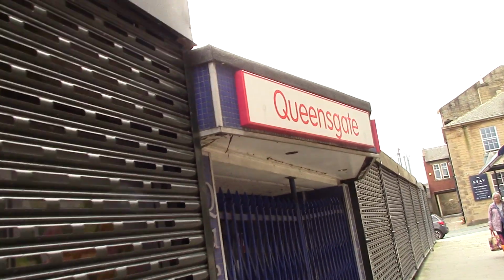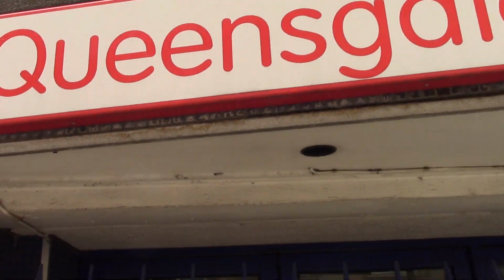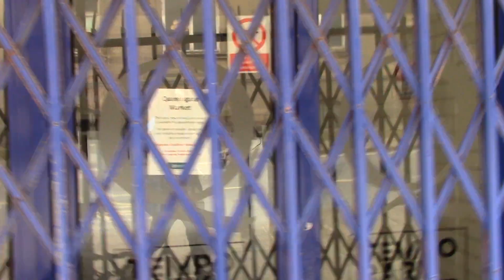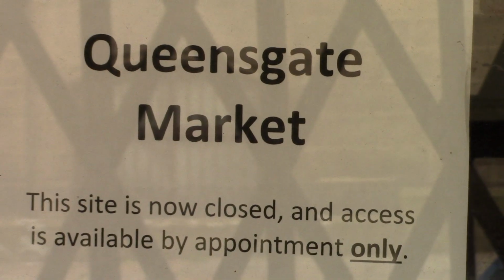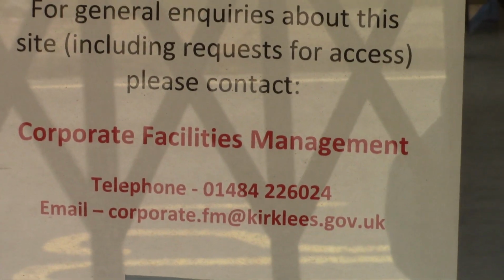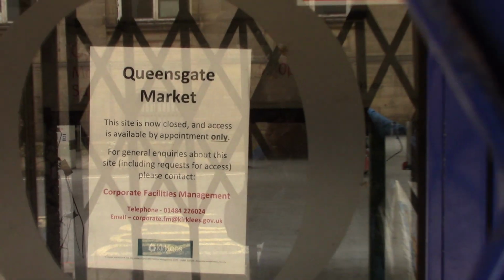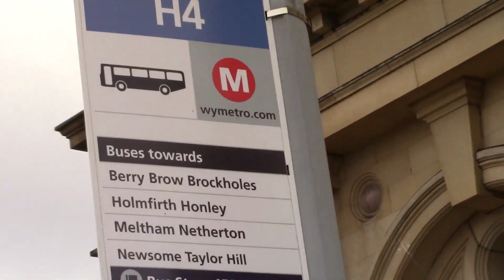This used to be Queensgate. I used to get my diamond jumper some years ago and it's now going to be pulled down eventually. Look, see? It's a real shame, isn't it? And that tells me which bus goes to Holme Fair for New Mill, isn't it there?